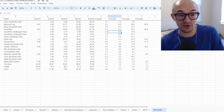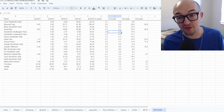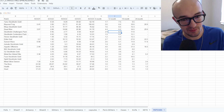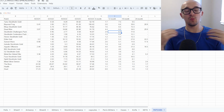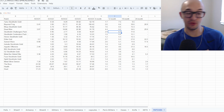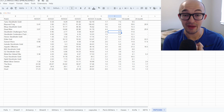Now, obviously, a lot of people are going to say, hey, these patch packs, they have low liquidity. They're going to be hard to sell a lot of those. And that's very, very true. It's going to be hard. If you put $1,000 into patch packs and $1,000 into capsules, it's going to be way easier to sell all your capsules and actually get that full value. Whereas if you try and offload $1,000 in Challengers packs, it's going to take a long time and you might even drive the price down a little bit.